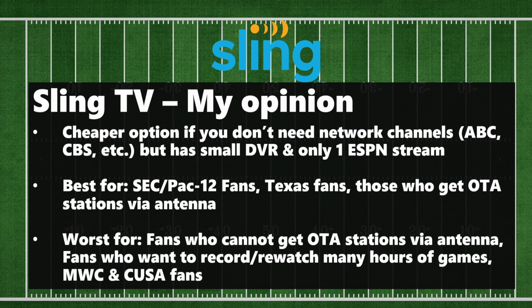Now, my opinion on Sling TV: it's a cheaper option if you really don't need network channels, if you can get them via an antenna. But, like I said, the DVR is relatively small, and only one simultaneous stream on all ESPN channels is basically unwatchable if you're a person that wants to watch multiple games at once. I would say it's best for SEC or Pac-12 fans, also for Texas fans because it carries Longhorn Network, and like I said, those who can get OTA network stations via an antenna.